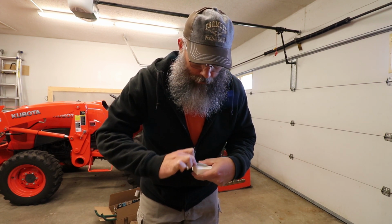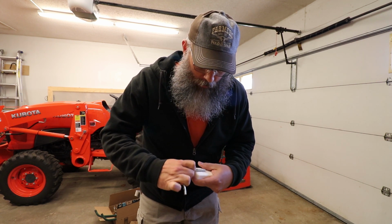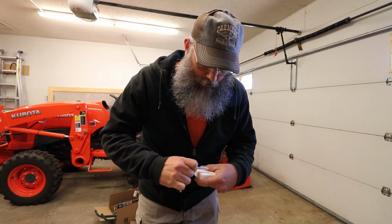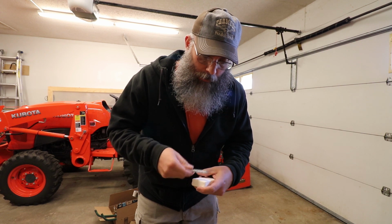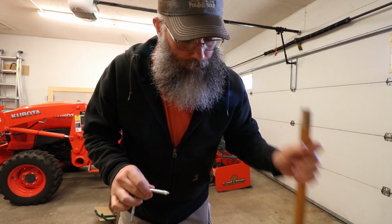what I'm going to do is drag these across here a little bit, load the threads up with a little bit of bar soap. This isn't exactly the best soap for this, but that'll help. It just lubricates the threads whenever you're running them into wood.